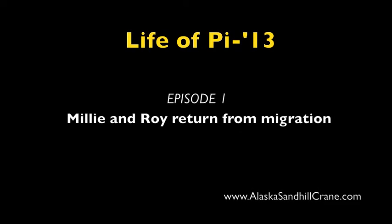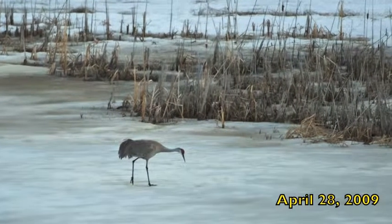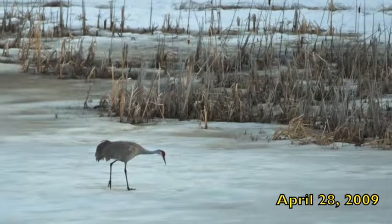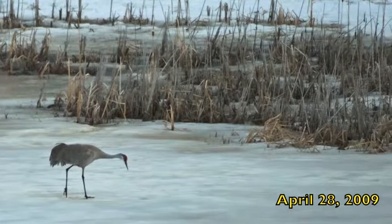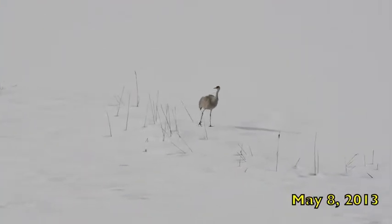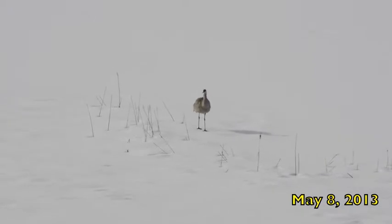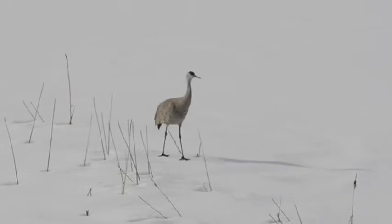For over a decade, we have watched Millie and Roy return from migration. They walk across the bare ice, the snow is pretty well gone by this time, inspecting, looking at the shore as well. But in 2013, it was a very late spring. They didn't get back until May 8th, and walked across this deep snow, looking left and right.